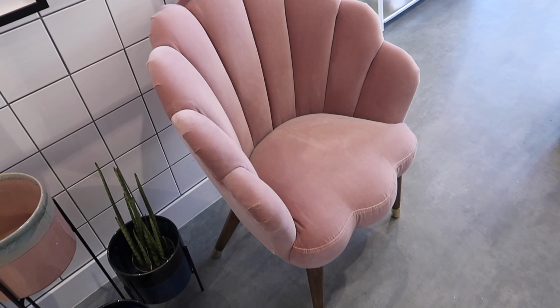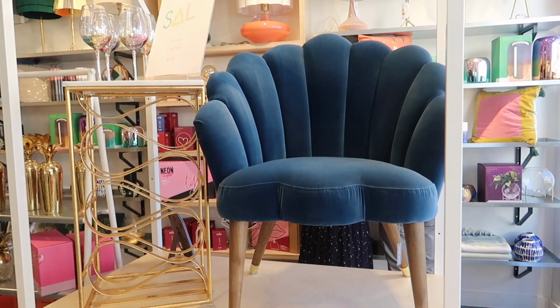Oh my gosh, this chair! How beautiful is that chair? Must know how much it is. So I've come to another part of the shop, and they have the velvet chair with a little price tag on it, so it is for sale, and it's £395, which, I mean, it's nice.